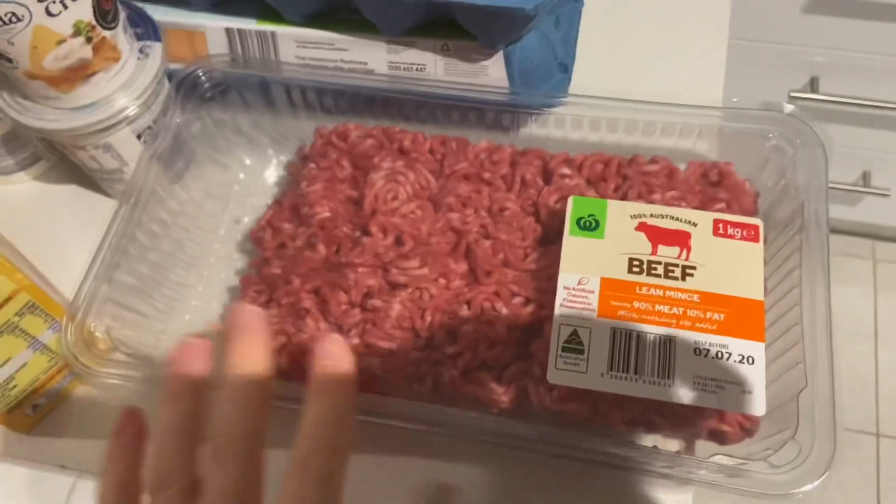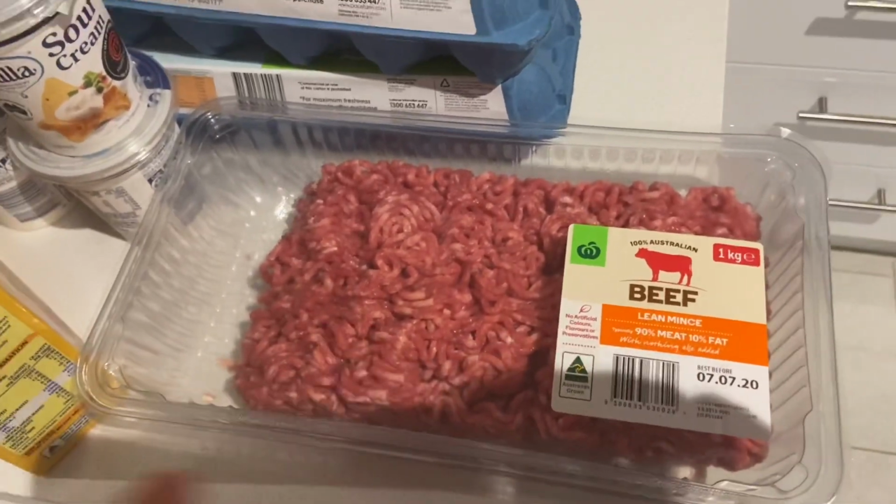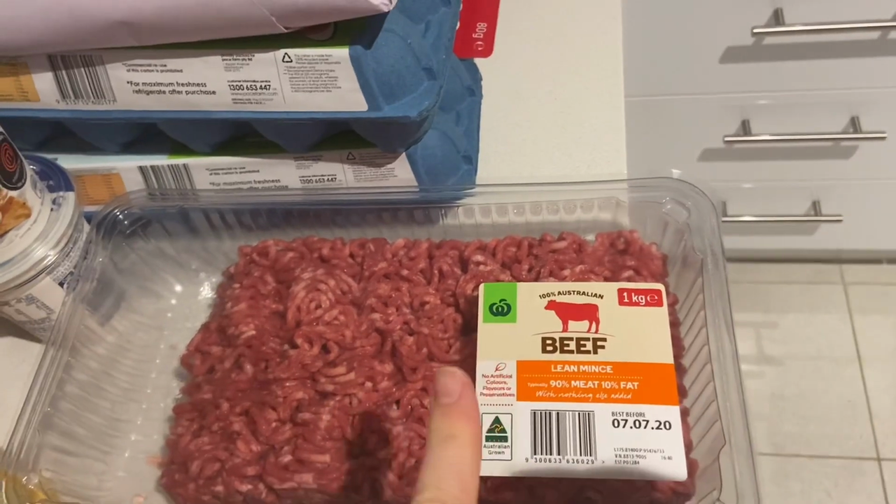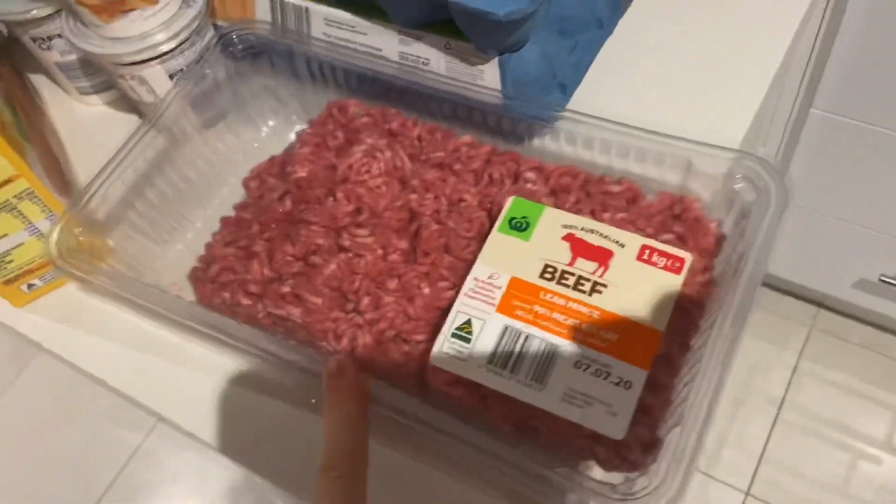That will go with the butter chicken jar that I've bought. And also I've got a kilo of beef mince here. So half of this will go on the loaded potatoes that I mentioned I'm going to be making this week, and the other half will go on tacos as well.